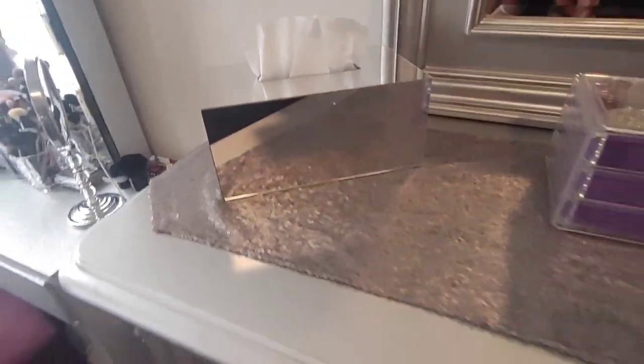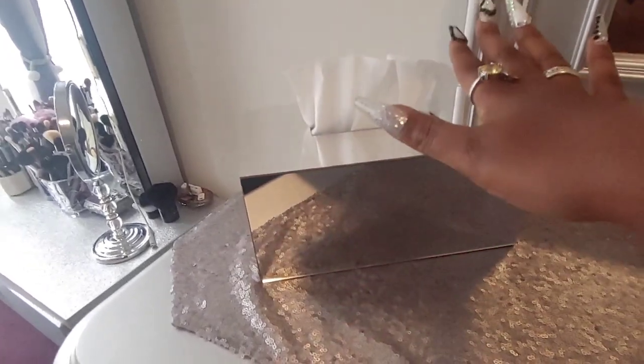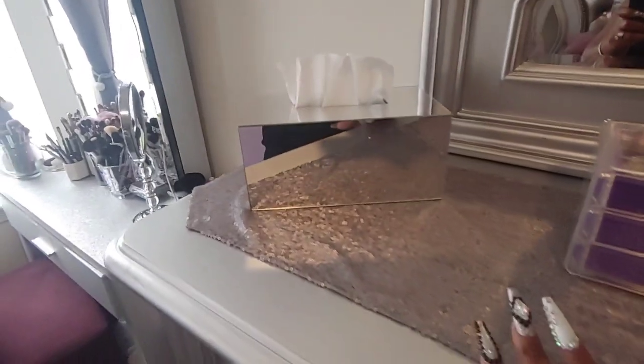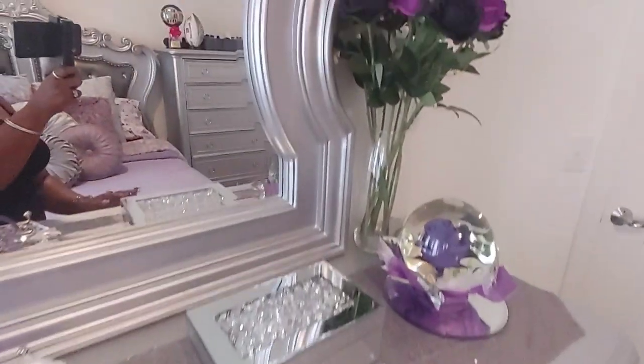So, my tissue box holder, I love it. It's glass, and I got it from Amazon, and I blow my nose all year round. So, I said, you know what? I'm going to get me something cute to hold my tissue in. So, that's the tissue box. Let me give you another overlook of the dresser.